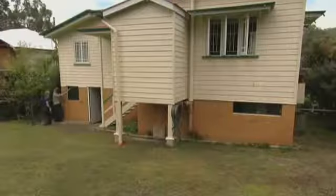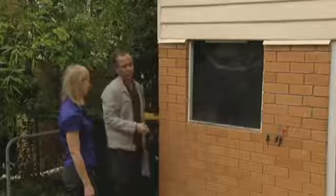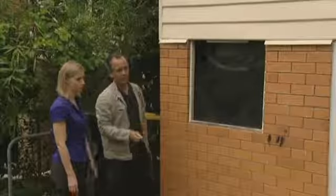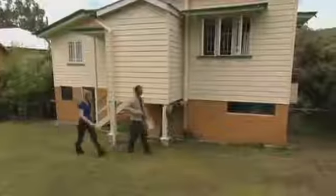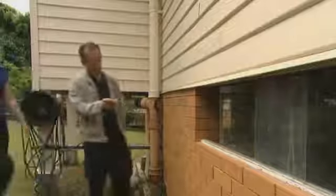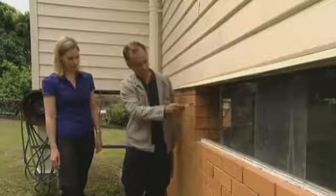As a homeowner, you have a responsibility to identify problems and initiate solutions to protect your home from damaging winds. We may not be able to stop cyclones and storms, but with some attention to inspections and maintenance, we can reduce the impact they can have on our homes and our families.